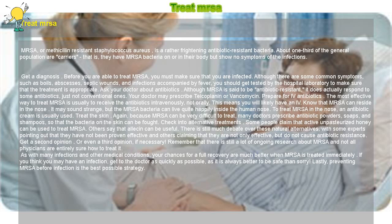Get a diagnosis. Before you are able to treat MRSA, you must make sure that you are infected. Although there are some common symptoms, such as boils, abscesses, septic wounds, and infections accompanied by fever, you should get tested by the hospital laboratory to make sure that the treatment is appropriate.